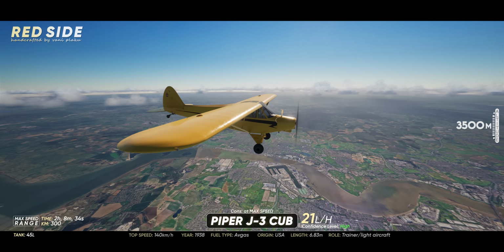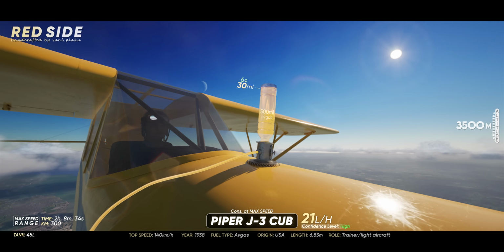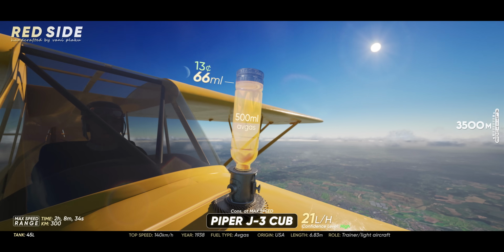The Piper J3 Cub is a lightweight, iconic two-seat trainer aircraft known for its simplicity and reliability. It consumes around 21 liters of fuel per hour.